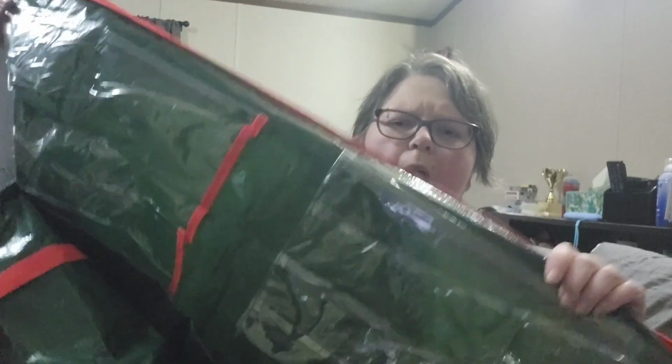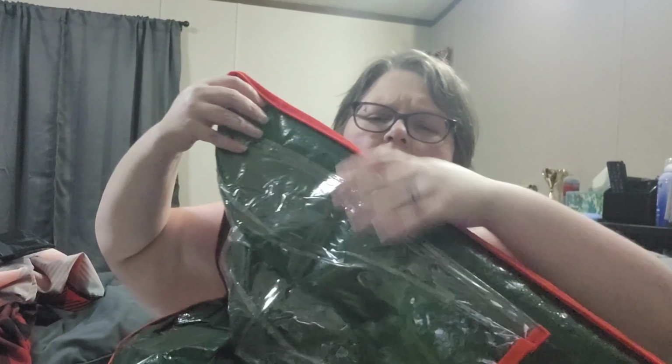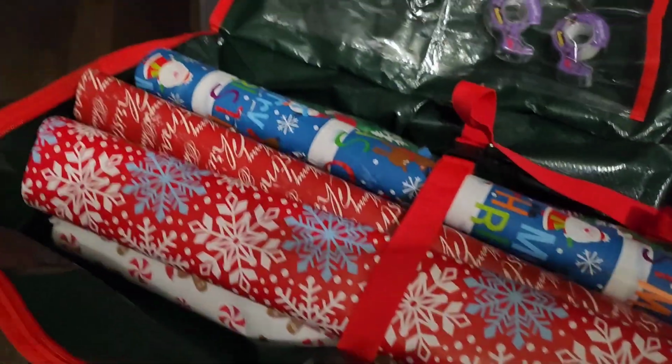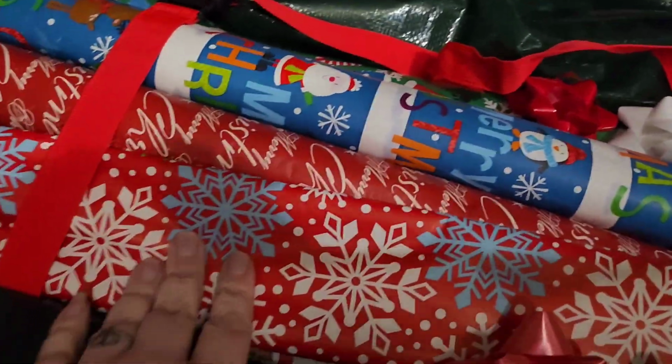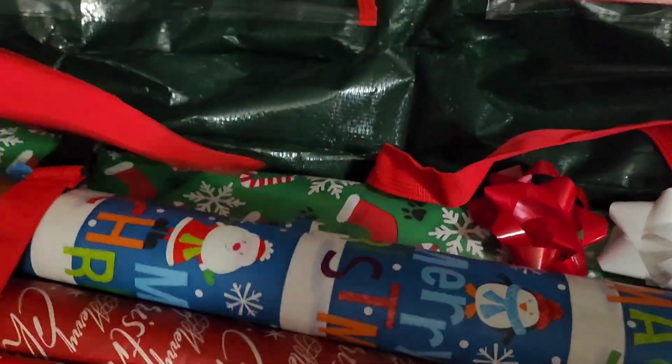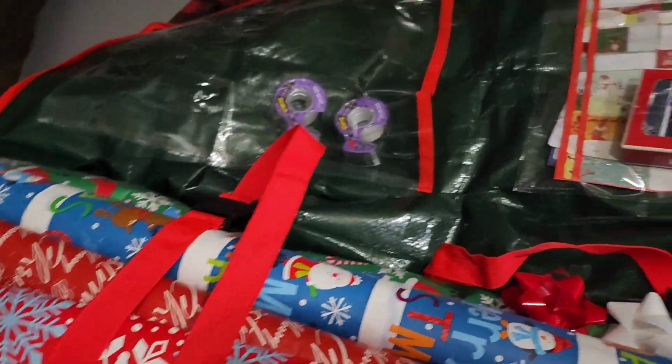I don't remember how many it holds. But I do know it holds quite a bit. And it's not like I have a lot of them, but I have enough. And then on this side, it holds your bows and your tags. So, okay. Wrapping paper. Look at this. I thought I had more, but I don't. That's okay. And a good thing is, you can put more, you can put less, and this does that.